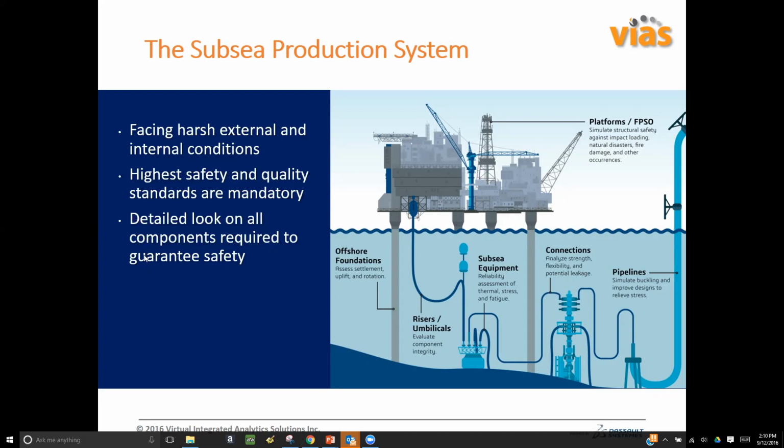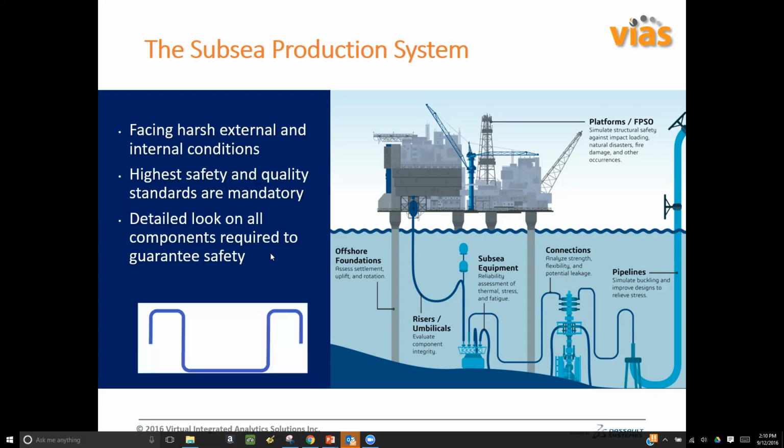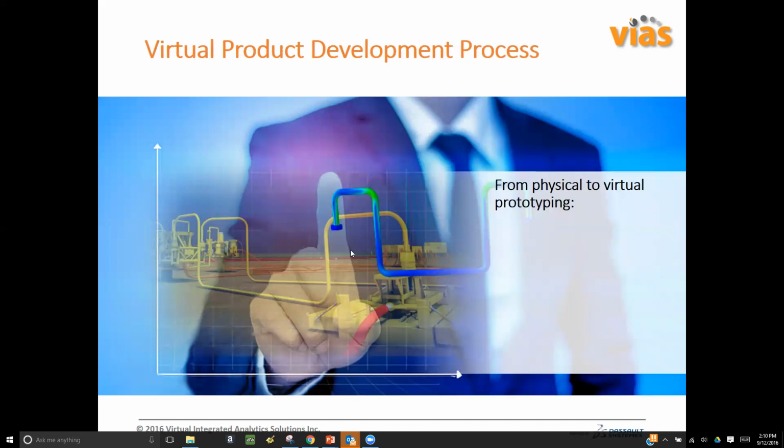In this study, we are considering a jumper, which basically connects from the tree to the PLEM. So here we'll look at the jumper optimization. Now, in general, for the virtual product development process, you go from physical to virtual prototyping. You have the physical data, the loading conditions, design constraints, and everything. From there, you do virtual prototyping, which is simulation based. By doing virtual prototyping, we can deliver safe products. We can accelerate the development process because now you're running a simulation rather than doing actual testing, so it can be faster and more efficient, and it improves system reliability.